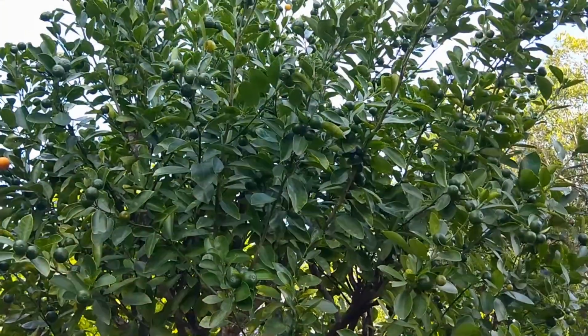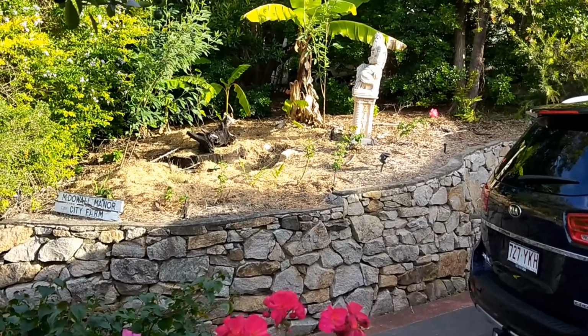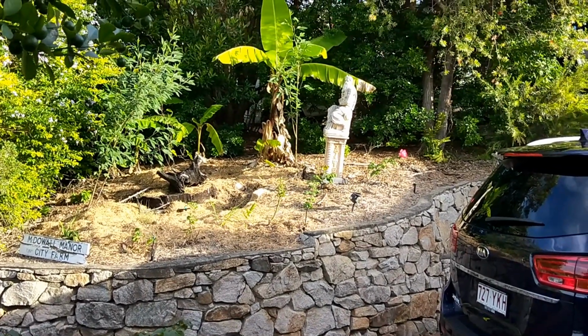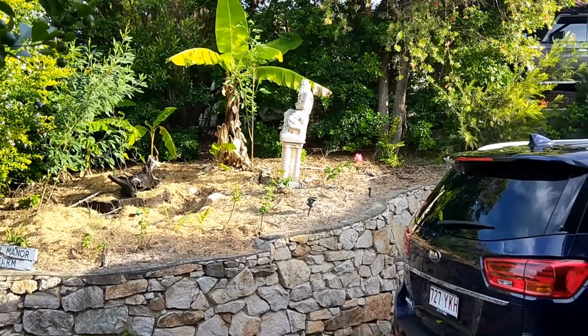I presume you can see all the green kumquats on that tree. We're about to get a bumper. See, there's the building site where I put the swales and stuff. Pigeon peas doing nicely up there, and the bananas have survived. About to come into rose season.